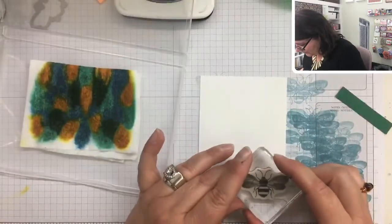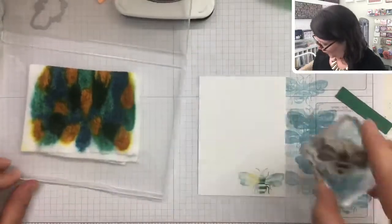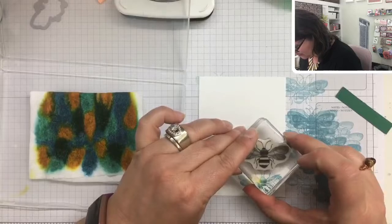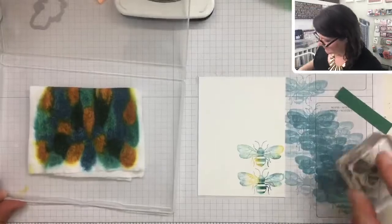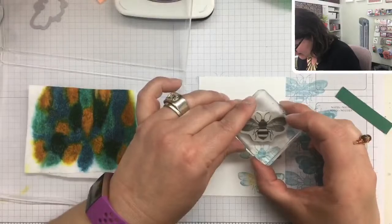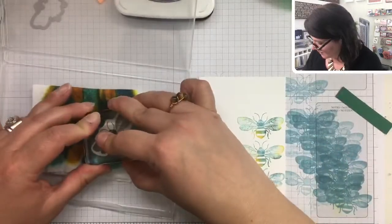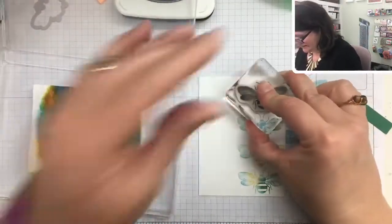Okay. Isn't it gorgeous? I'm sorry. Who knew this color combo would be so soft and so fancy? Oh, love it. Donna, we love your state colors on your flag, or at least I do. That's awesome.